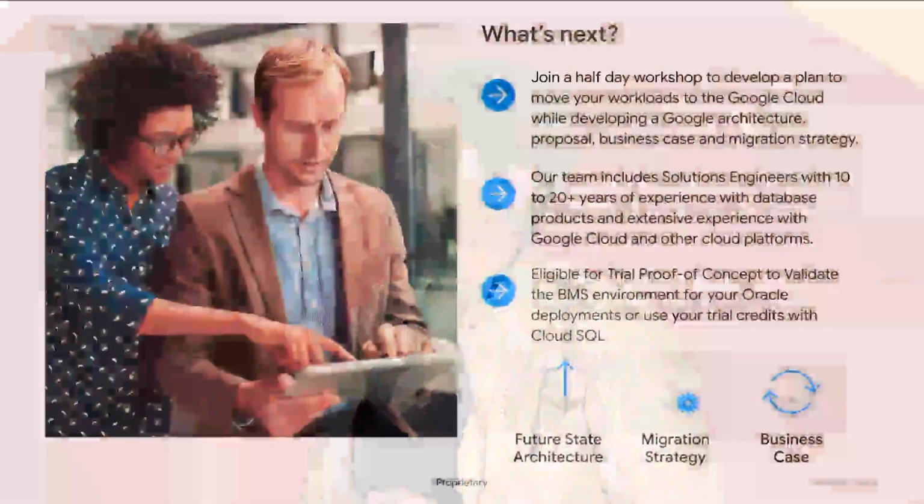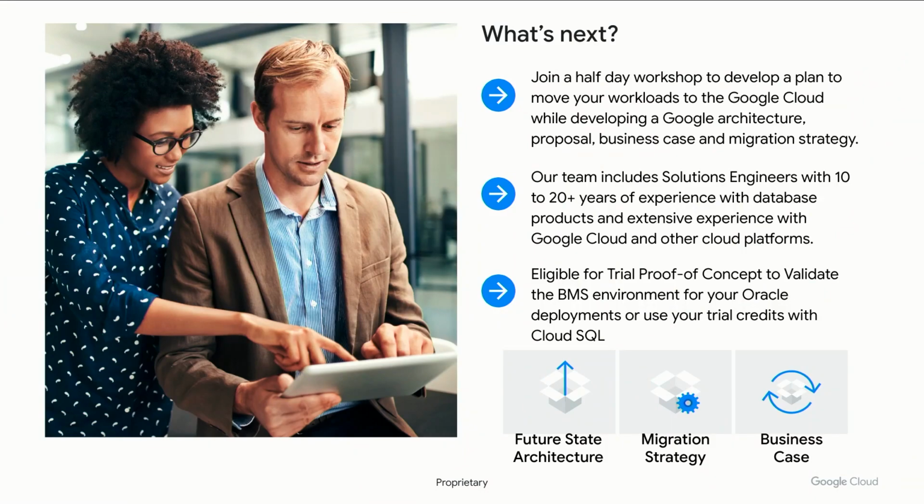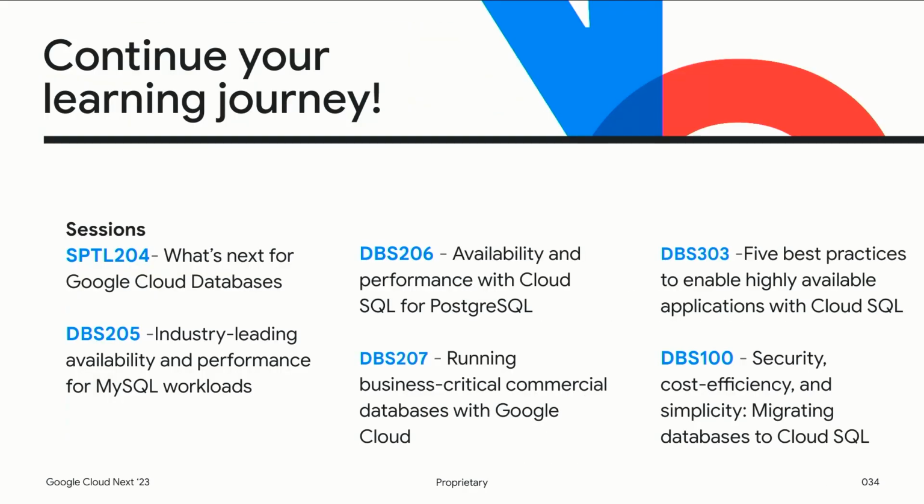And finally, we offer proof of concept evaluations with BMS, and you can use your trial credits for Cloud SQL Server. As we move forward today and close out, make sure to continue your learning journey with cloud databases. These are some of the sessions I would highly recommend you join.